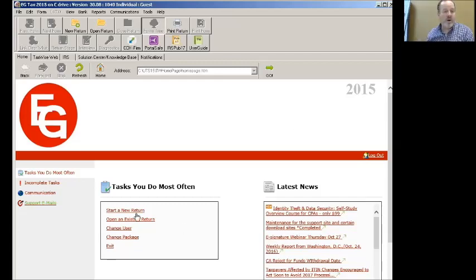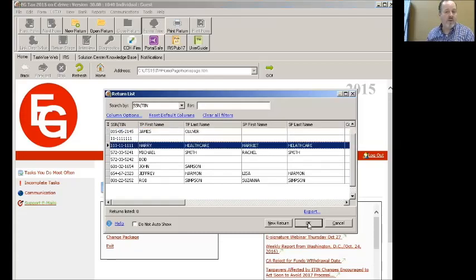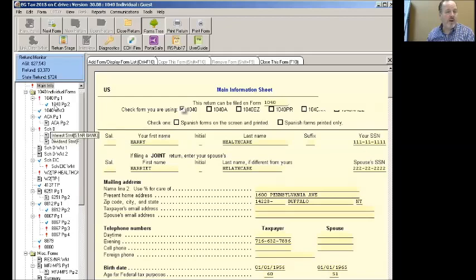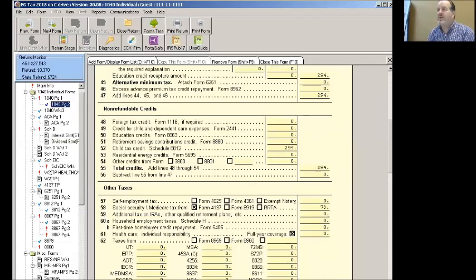If I take a look at my return, really the section that we're looking at, and that's why we broke it into two sections, is its own section on the tax return called non-refundable credits, lines 48 through 56. Because they are there after our tax bill has been calculated, but before some other taxes. So that's what we're going to do.